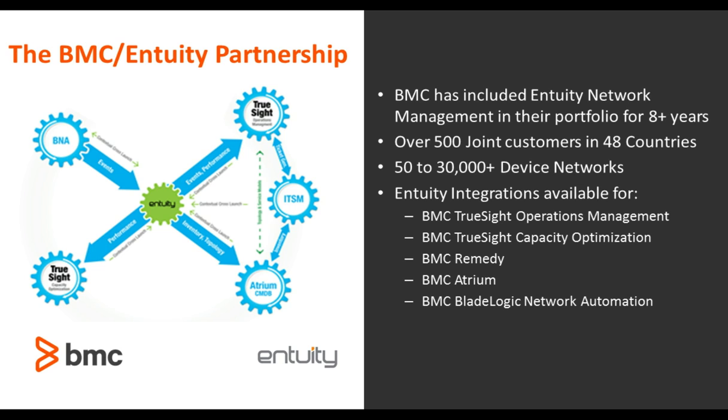I'd like to start off by giving you a bit of background on the relationship Entuity has with BMC. We've had a formal partnership for over 8 years now, and Entuity Network Management has been available through BMC as the network management component of their product portfolio. Currently, over 500 joint customers are now benefiting from deploying Entuity in conjunction with other BMC products. Our global customer base consists of networks as small as 50 infrastructure devices, and at the other end of the scale, there are massive networks exceeding 30,000 devices.